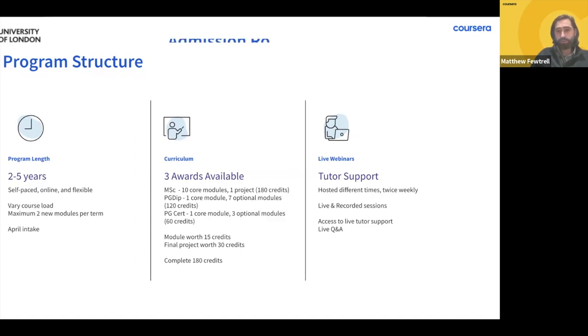The tutor support, we host different times, twice a week. We have live recorded sessions and access to live tutor support and live Q&As. So although you are studying online, we do still put access to support within it to help you study throughout the time.